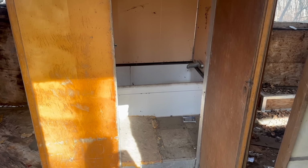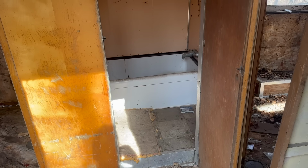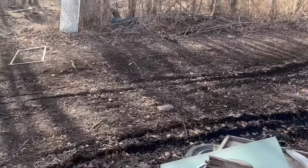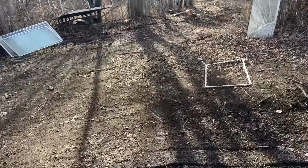It's got a little bathtub. You don't usually see a bathtub in a camper. That's kind of fancy. I mean, okay, given the circumstances, that would have been fancy back when that was new. Let's go have a look at this Volvo over here.